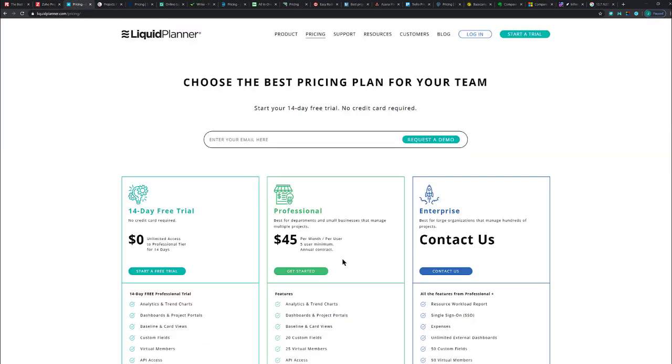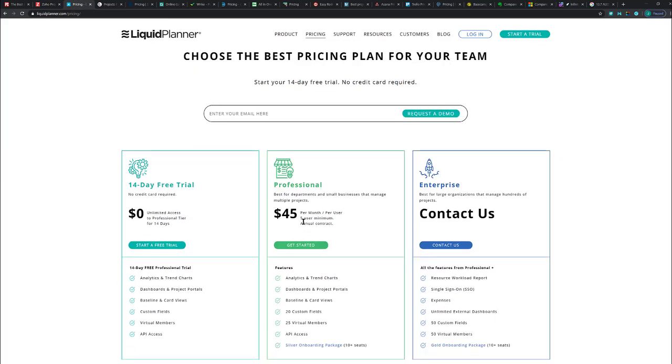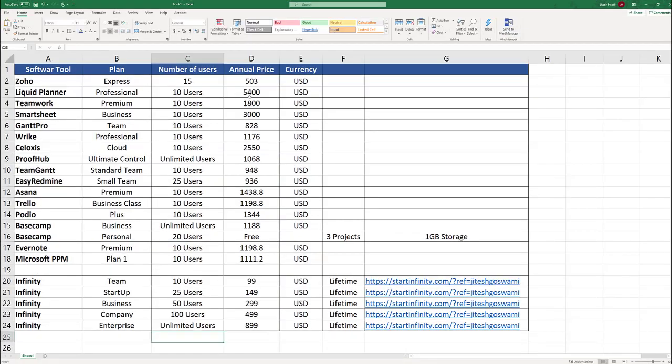Second one, Liquid Planner. You're looking at $45 per month per user. So you can think of that as a higher price range. You're actually looking at $5,400 per 10 users. Liquid Planner, very expensive, probably one of the most expensive in this batch.